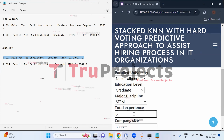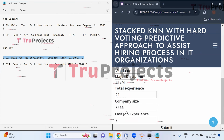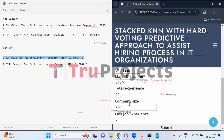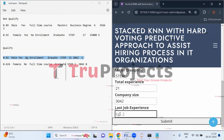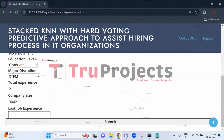total experience 21, company size 3042, last job experience 1. So here I have entered all the parameters.